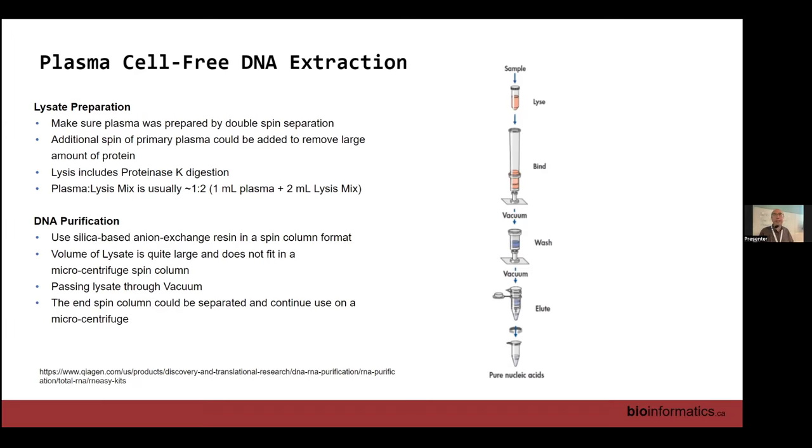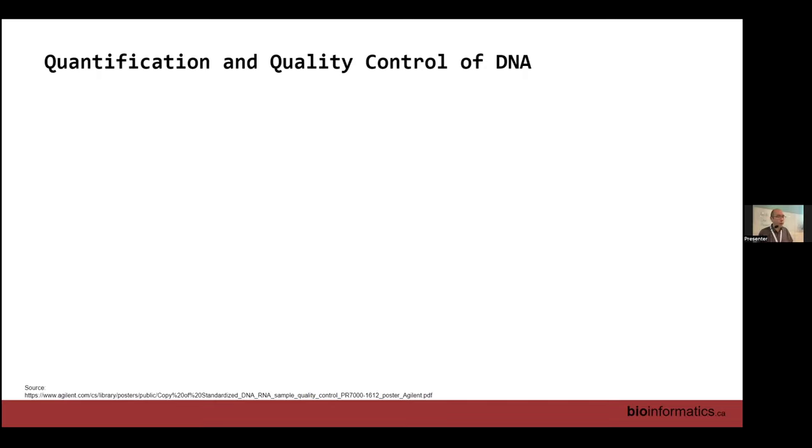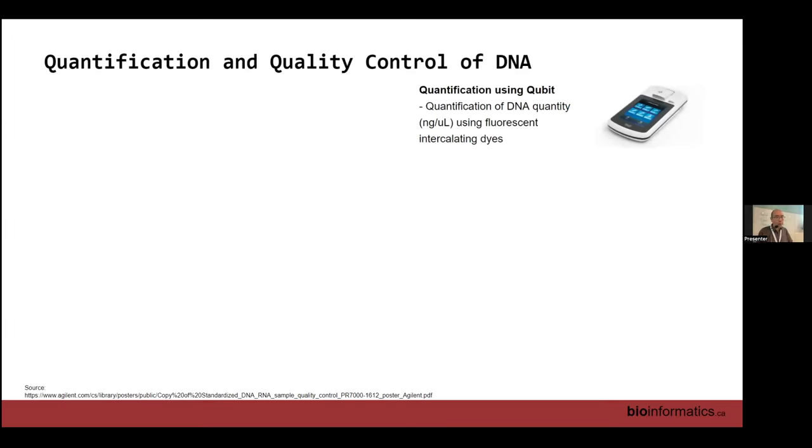All right, now you've got DNA and RNA. Now what are you going to do? Every mixture is good looking before you move forward with that. So I'm going to spend a couple of slides talking about the quality and quantity of the DNA and RNA extracted. So for quantification, so the amount, is pretty simple.